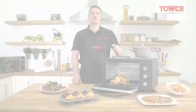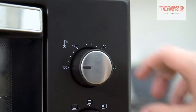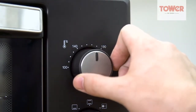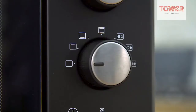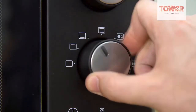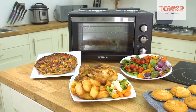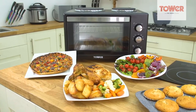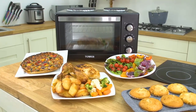3 easy-to-use dials give you complete control, with a temperature dial giving you a cooking range from 100 to 230 degrees, a 60-minute timer with a bell, and a zone isolating dial for focusing heat where you need it. The easy-to-use and convenient 28-litre mini oven with dual hot plates from Tower is an essential addition to any kitchen.